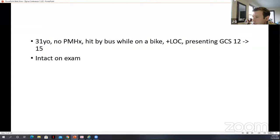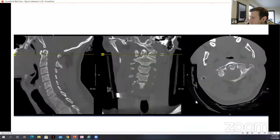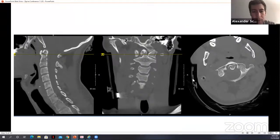Next one is a 31-year-old, no past medical history, hit by a bus while on a bike, had lost consciousness, GCS 12, then went to 15, was neuro intact on exam. Alex, are you on? Yeah, I'm here. Oh, great. Can you describe the injury?